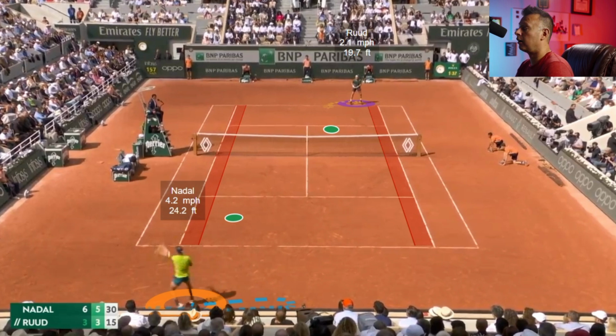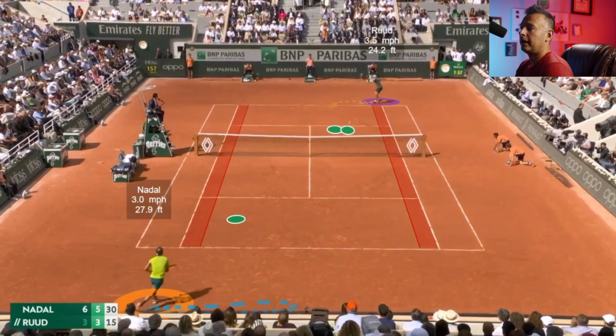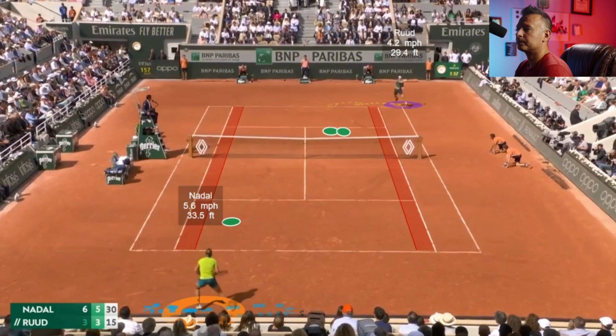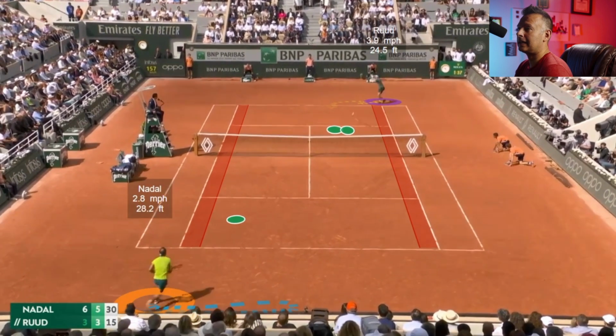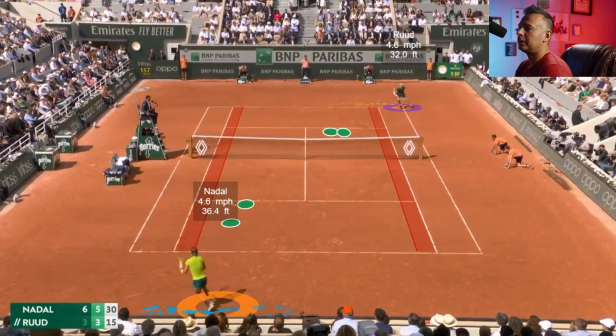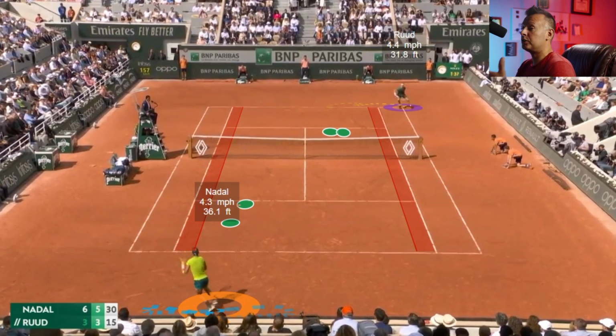Rafa still looks pretty comfortable from this position with his balance and his body position. And again, though, Rafa hits again into zone 1. So there's a lot of opportunities for Ruud to try to finish. Let's see if he can do it here. Cracks it again, inside out. But the sting, the one-shot ability from Ruud really just isn't there when you compare it to Nadal. This one lands short in zone 2.